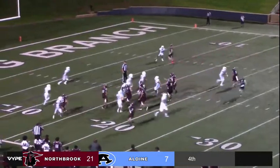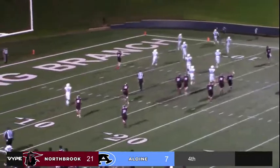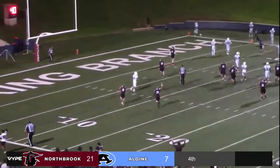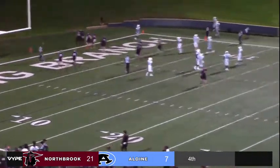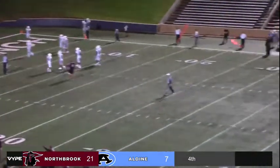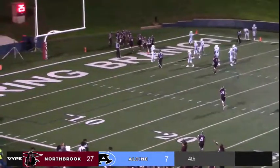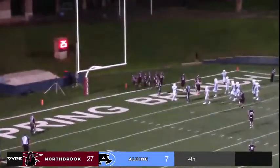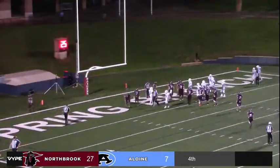Reverse out to Hannah. Hannah got room. Hannah got wheels. And he's going to show off the skills and get in the end zone. 3 touchdowns. Hannah. No questions. The Vype player of the game here. Marquel Hannah.